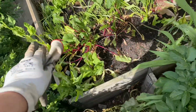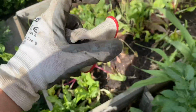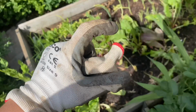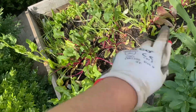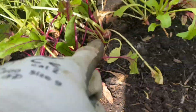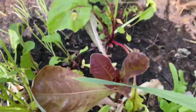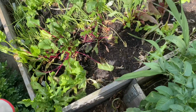I've harvested some beetroot already, so I've got some nice baby beetroot. The biggest one was like that. So beetroot did well in there in my eyes. It was all multi-sown, and you can see they're multi-sown and they're still growing. So I just took the biggest ones out. But they did the best of everything, I would say.